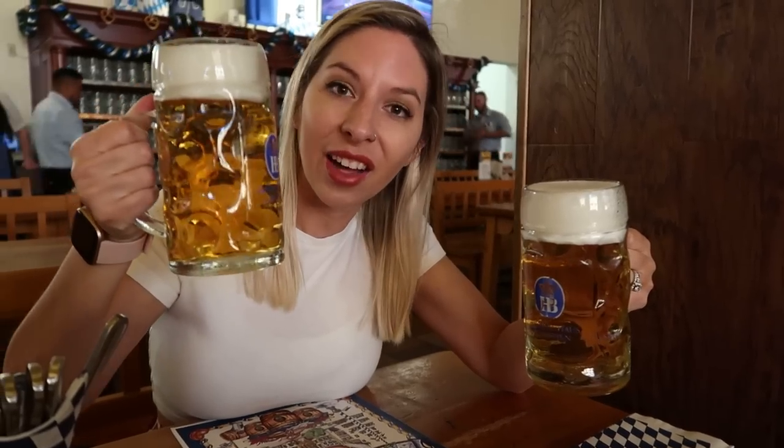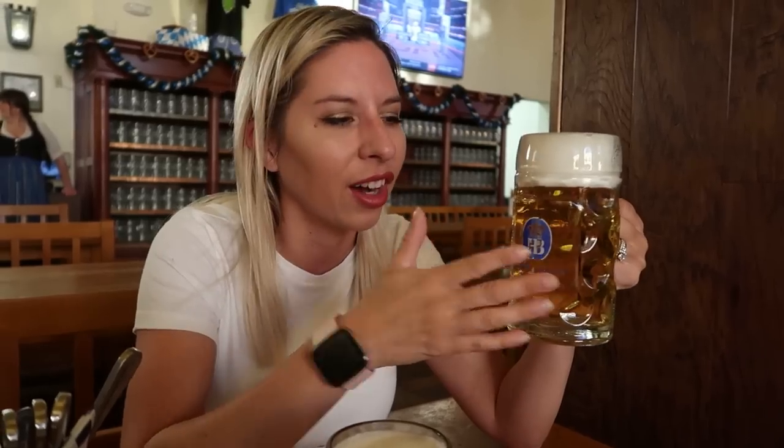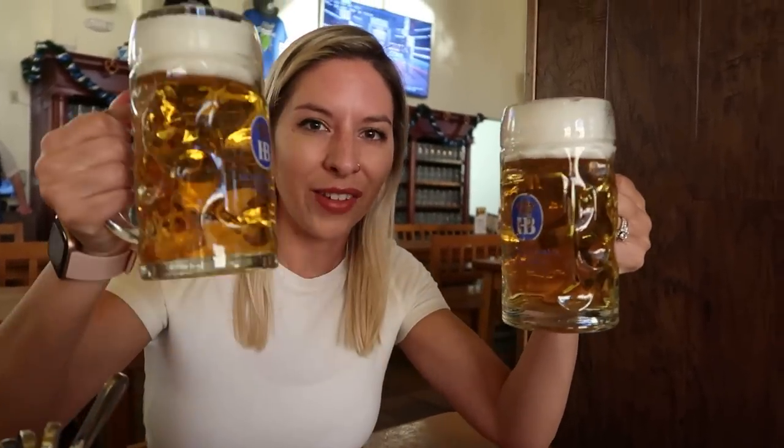Eddie ordered the Oktoberfest brew, seasonal brew. We both got them in a half stein, and then I got what's called the Rattler, which is basically a mix of beer and I believe Sprite, either Sprite or lemonade, one or the other. So, cheers friends. Oh yeah, that's a perfect balance.